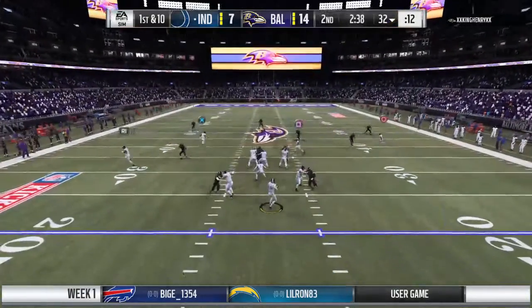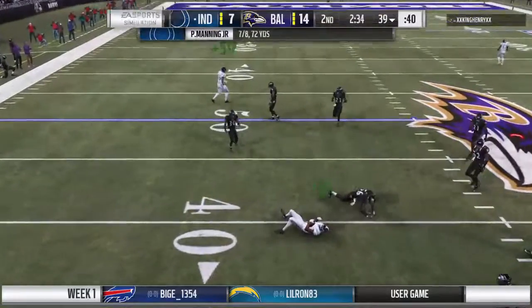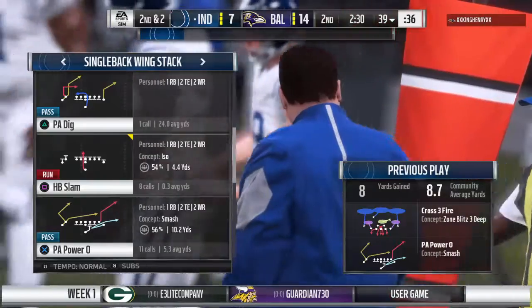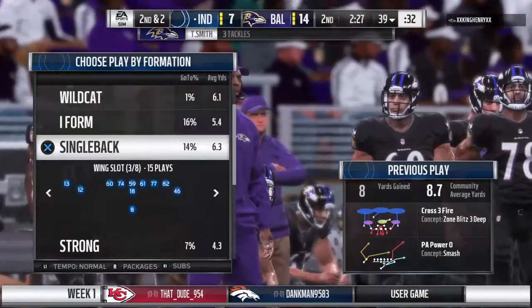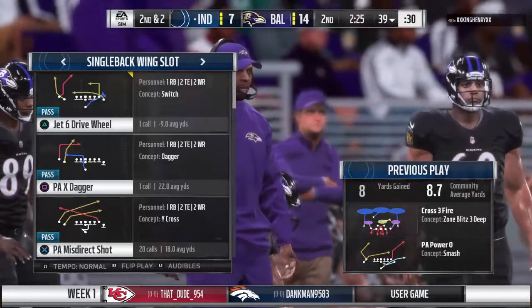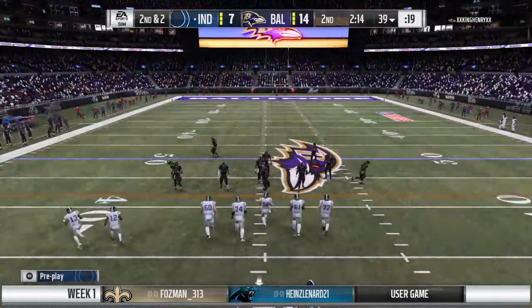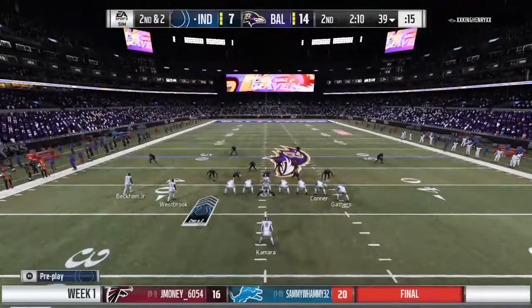On play action, they'll throw. That one complete to D.D. Westbrook. And he'll get it out near the 40 to the 39. A good pickup there. 8 yards on the first down completion. They don't need to run another play here before the 2-minute warning. Let's see if they do it anyway.